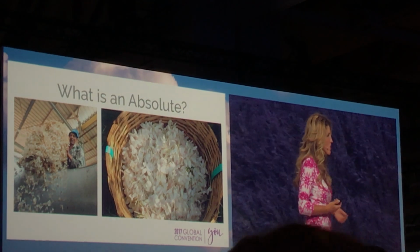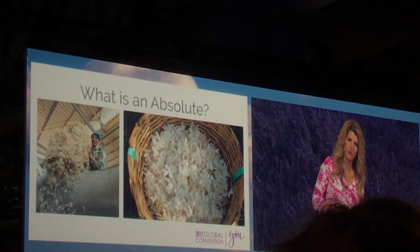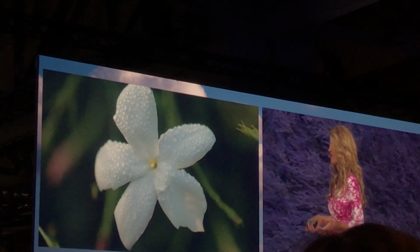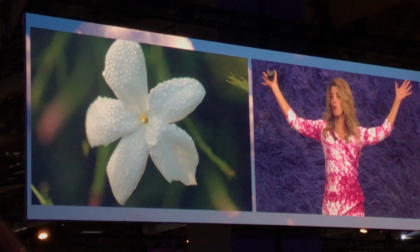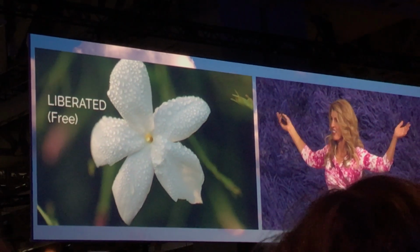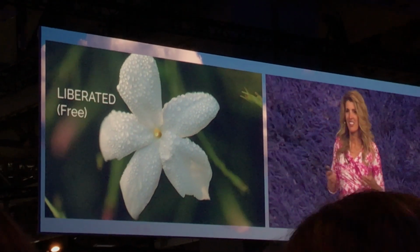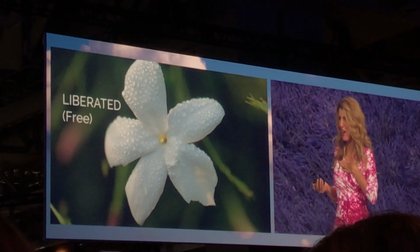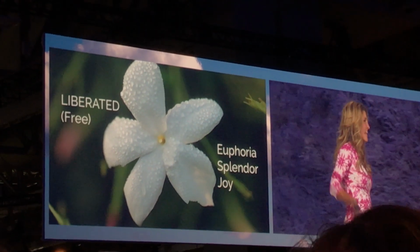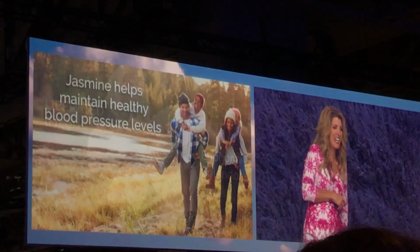Absolutes are much more concentrated than essential oils. Very exquisite, very beautiful, very intense. When you look at the jasmine flower, right? The flower is sprung back like this, and so your emotion there is liberated to be free. When I really want to open up my heart, I put jasmine on. I have jasmine over my heart right now so that I can connect with each and every one of you. It gives you the feeling of euphoria, splendor, and joy. Great heart oil.